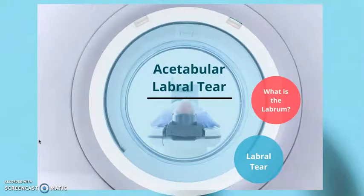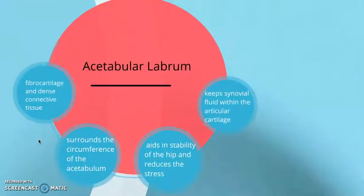But first, what is an acetabular labrum? The acetabular labrum looks like a ring surrounding the circumference of the acetabulum and attaches to its bony rim. The labrum is made up of both fibrocartilage and dense connective tissue. Its job is to help with the hip stability and reduce stress placed upon the hip. The labrum also keeps synovial fluid within the articular cartilage and reduces chances of bone-to-bone contact.